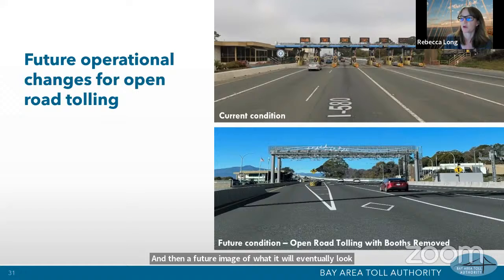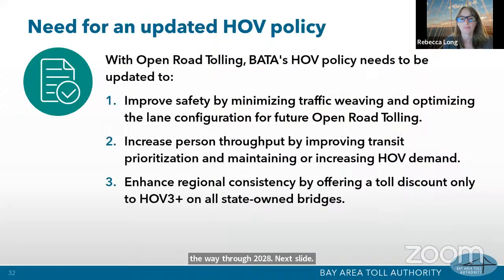We're going to be working on this from 2026, when we actually hope to launch open road tolling on the Richmond-San Rafael, all the way through 2028. Next slide, please. This shift does require an update to our HOV policy to achieve 3 core goals: improve safety, increase person throughput, so the number of people moved in a given hour through the corridor, and enhance regional consistency regarding which HOVs qualify for a toll discount. Next slide.